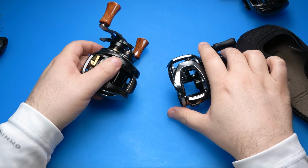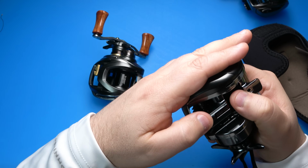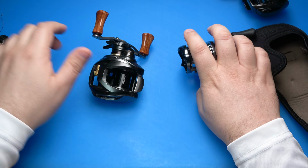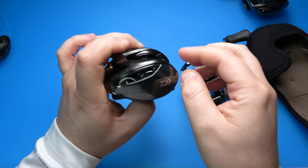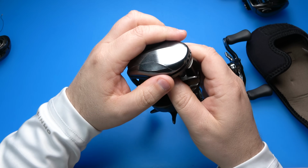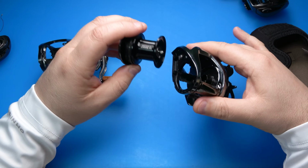All right, so I'm going to go ahead and return this reel. Say it's defective. Because we're good now. We got SV Boost and an old Steez. Man. That's hot. All right, enough clowning on that.